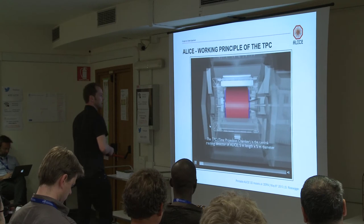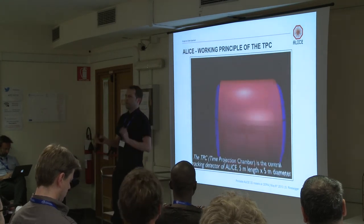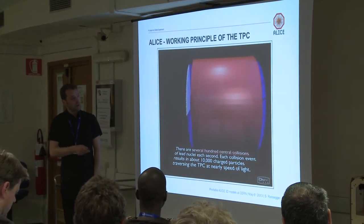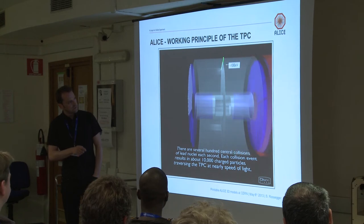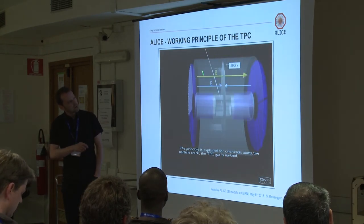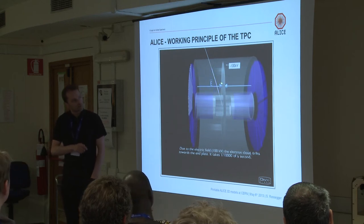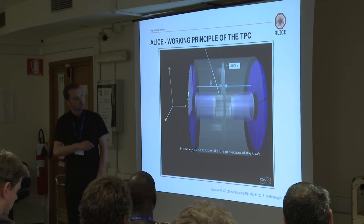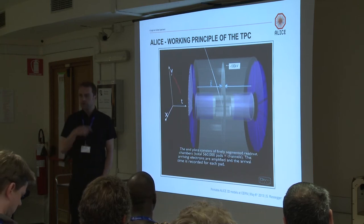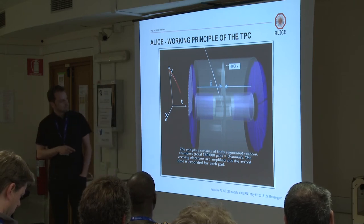There's also another method of producing videos, like this one, explaining the different principles, in this case of the inner time projection chamber, which is a huge beer can, not filled with beer, but with gas in the end. What you have is an electric field between the central electrode and the readout chambers, which, if a particle goes through, ionizes the gas, and the electrons produced are pushed towards these readout chambers. If you have a lot of collisions, this is really one of the best methods to detect these particles.